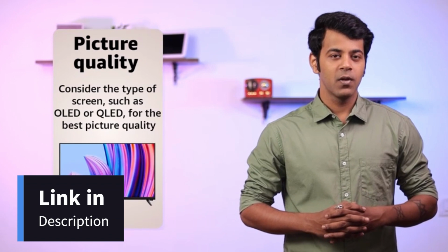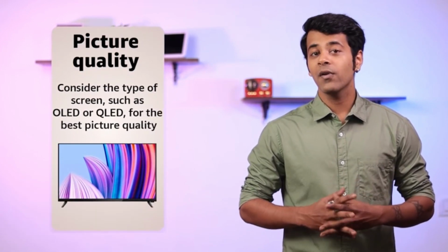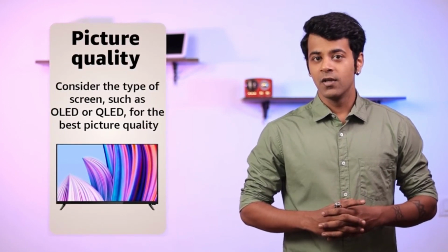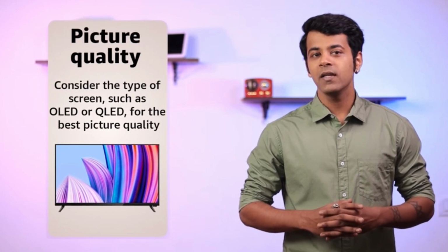Picture quality. When it comes to the picture quality, there are a few different things to consider. Look for a TV with high dynamic range for a wider range of colors and brightness. And depending on your budget, you may want to consider different screen types such as OLED or QLED for enhanced picture quality.